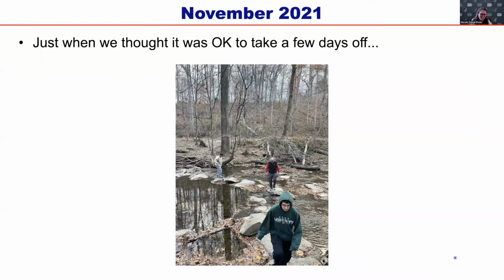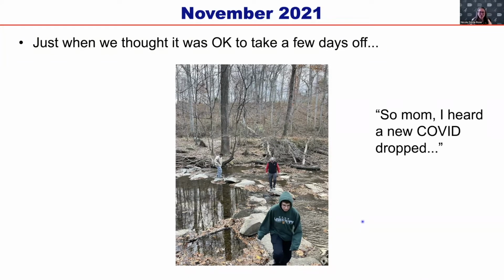And I saw that I was getting a lot of emails, and I saw something about a new variant. I'm like, it can wait until Monday, right? I can make it till Monday. So Friday afternoon, I'm going on this nice hike with my family. Here's my husband and my kids. And we're on this night hike, and my kid turns to me and says, "So, Mom, I hear a new COVID dropped."